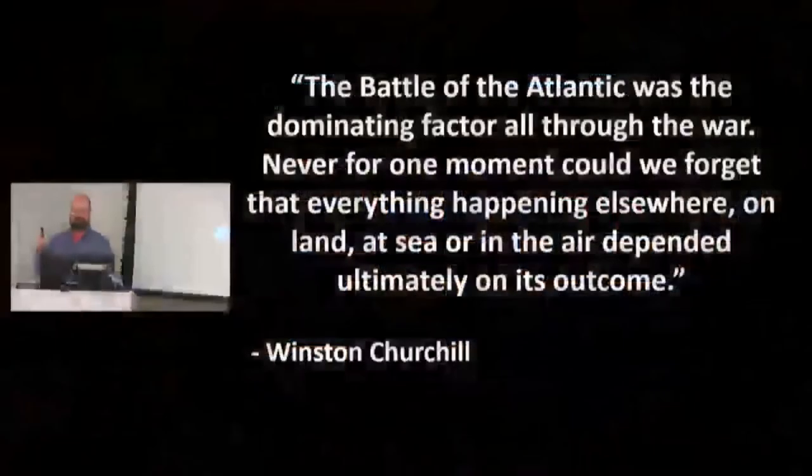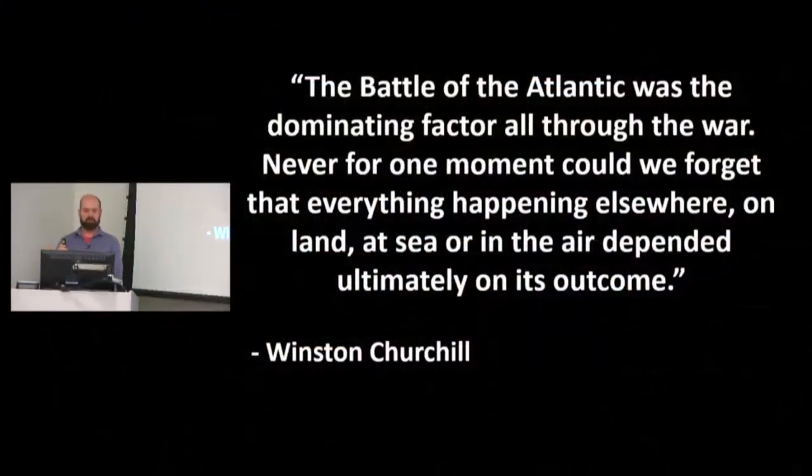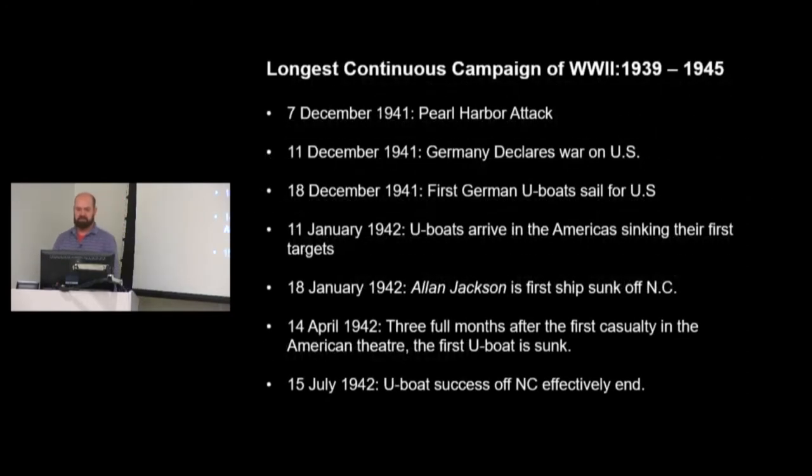But the Battle of the Atlantic was the dominating factor all through the war. Never for one moment could we forget that everything happening elsewhere, on land, at sea, or in the air, depended ultimately on its outcome. That's Winston Churchill. That's how critical the Battle of the Atlantic was. It's also the longest continuous campaign of World War II.